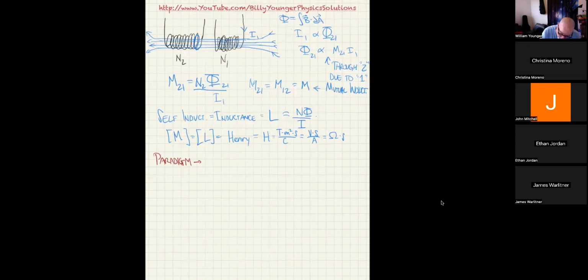But one paradigm was we use Gauss's law, which is the closed integral of E dot dA equals Q enclosed over epsilon naught, or we use Coulomb's law, and that allows us to get the electric field. Then we use V equals a negative integral of E dot dl to get the voltage. And then we use C equals Q over V to get the capacitance. That's one of the paradigms, okay?